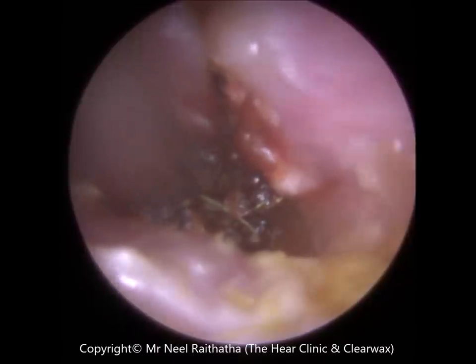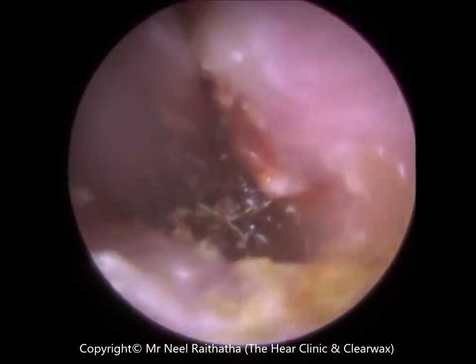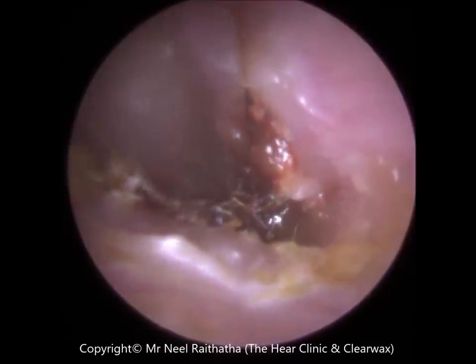Don't try to move. If you do hear a sudden noise, just try to keep your head still. I know it's easier said than done. Just trying to keep your head still if you can. We're just bringing it through.